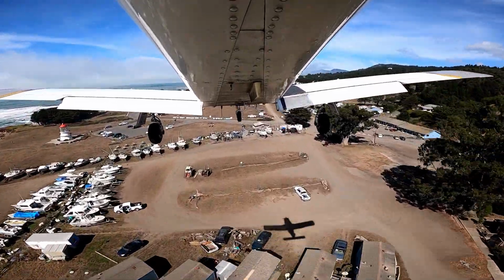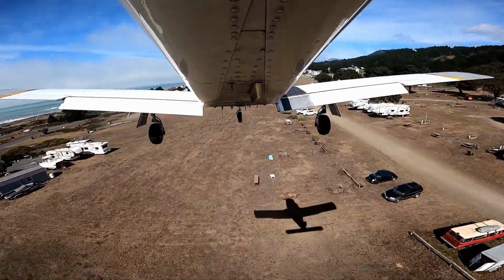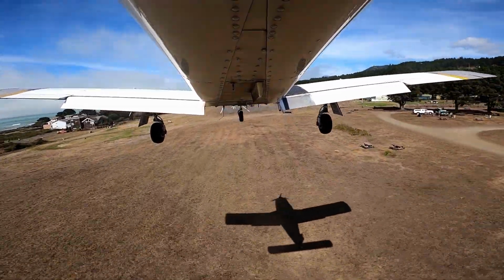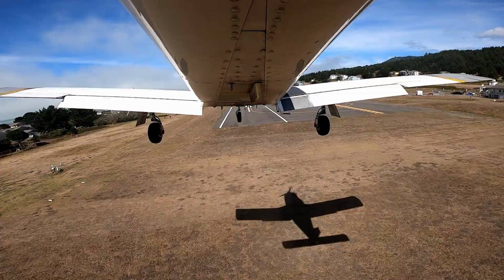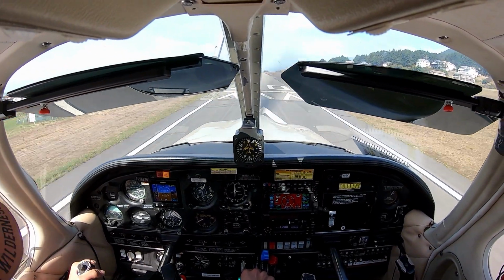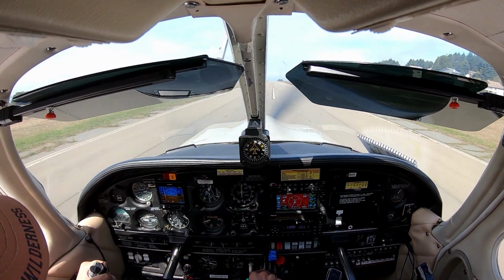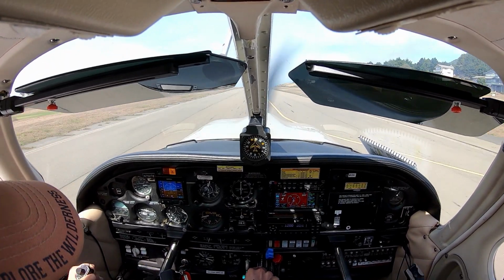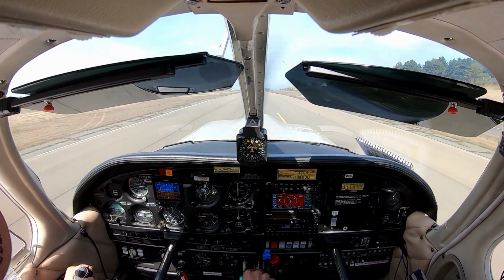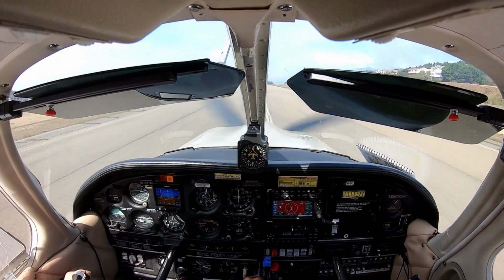There's a direct headwind off the windsock. Yeah, that's what I like to see. Look out for flying golf balls. Exactly. That's a good job. A little bit of hops. There you go. We are down.